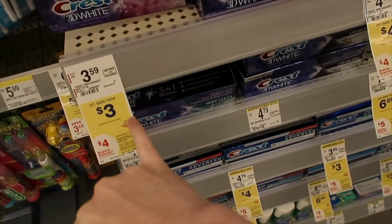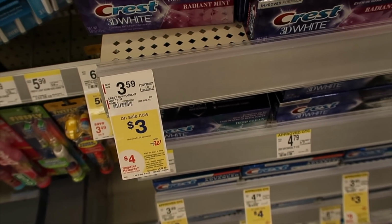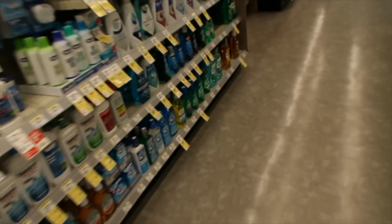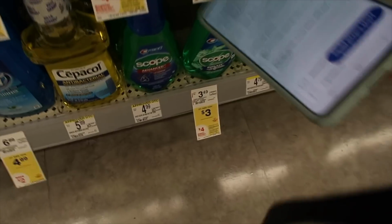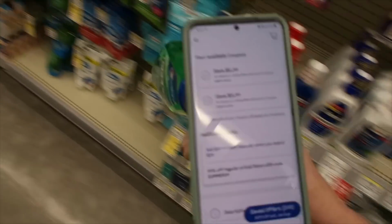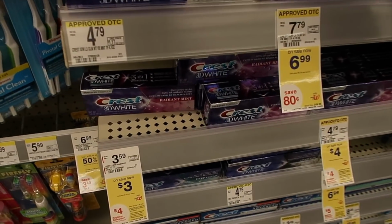Now here's the other deal. We have the Crest Toothpaste. Now this is a deal where you might have to do a separate transaction than the Colgate, but they're on sale for $3. We also have a Scope mouthwash for $3, and it is a buy 2 you get a $4 register reward. But we also have a $1 off digital for the toothpaste and a $1 off digital for the mouthwash.